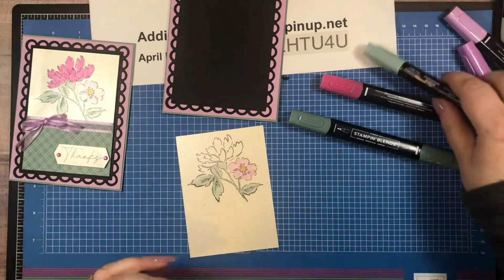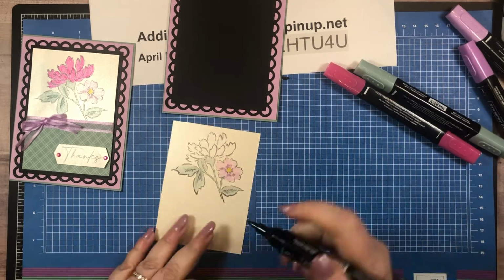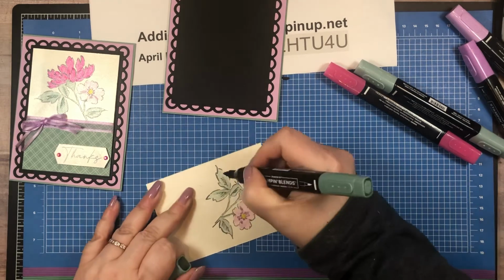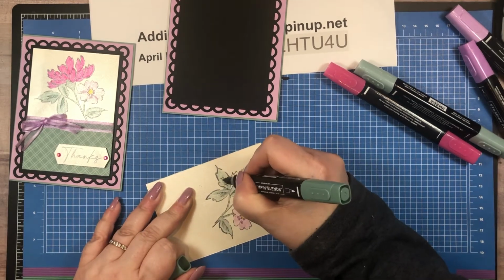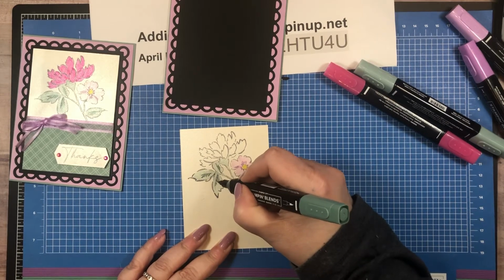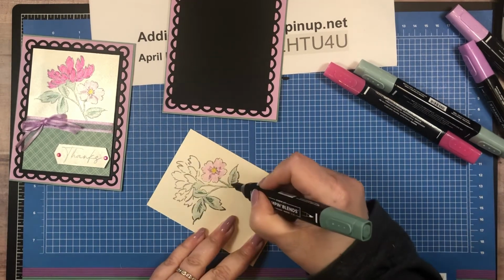So we've done the soft succulent. Again, I'm going to come back in here on those little detail lines that just adds a little bit of something, especially on the leaves, I think, all right? Those veins, if you will.